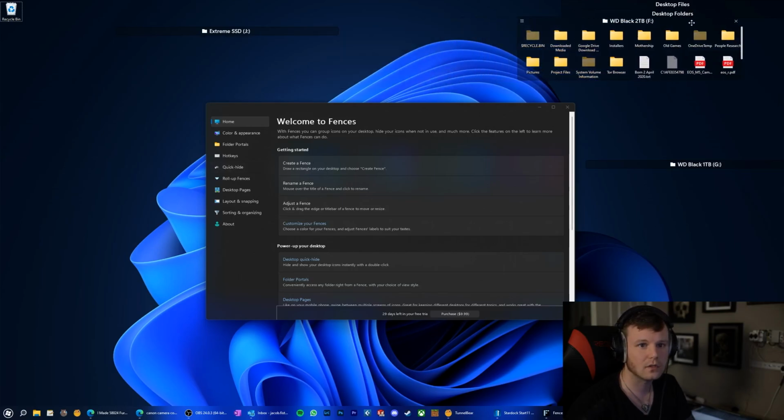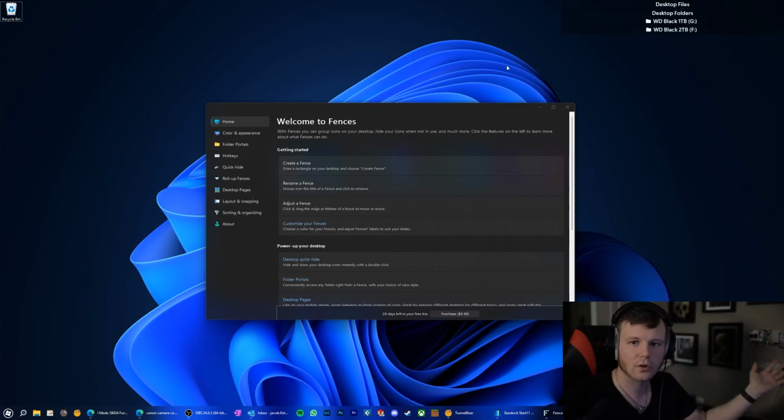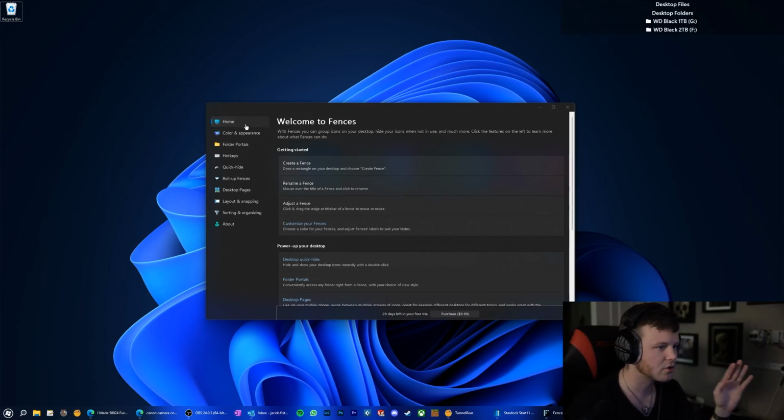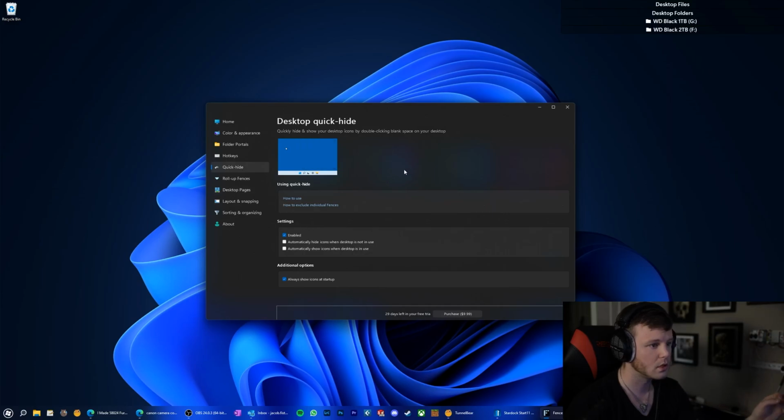So I'm going to move these back here. So anyway, you've got some super convenient folder organization, desktop cleaning mechanics going on there. Super convenient. This is just going over folder portals. You can change your hotkeys for desktop functionality. Super cool. Quick hide. This is pretty neat. You just double click your desktop and it'll hide everything.